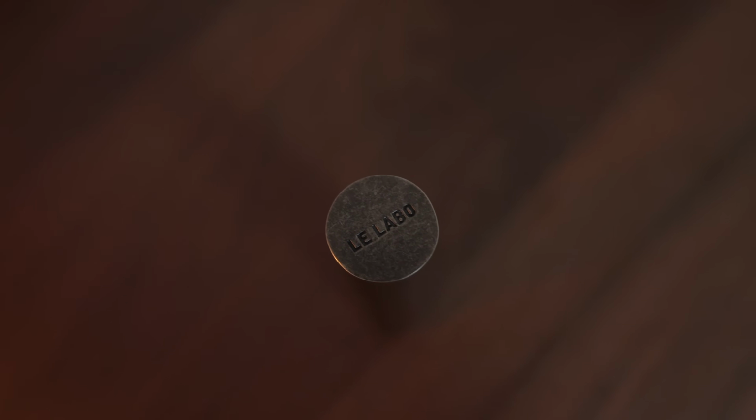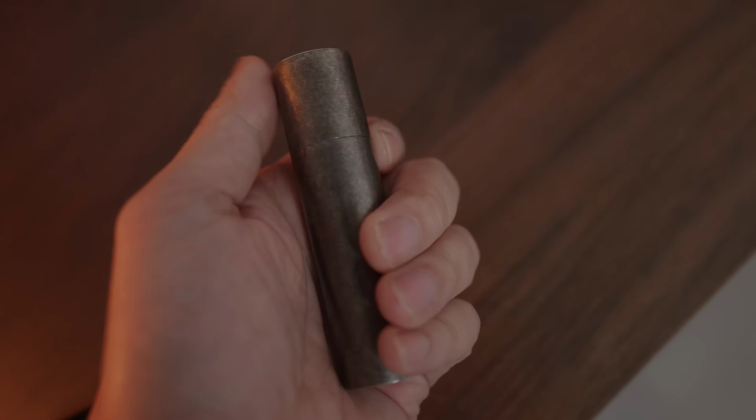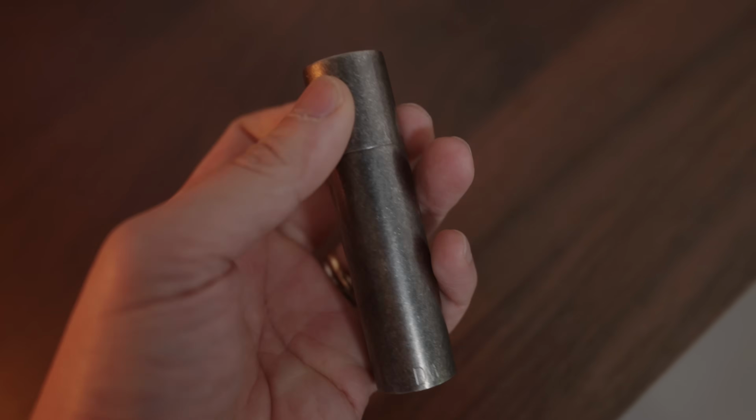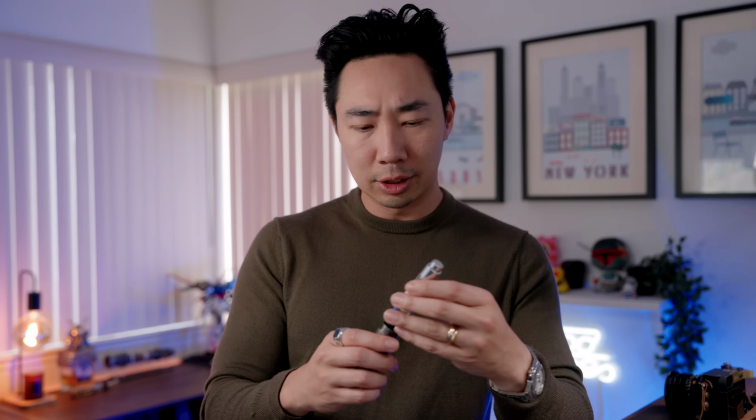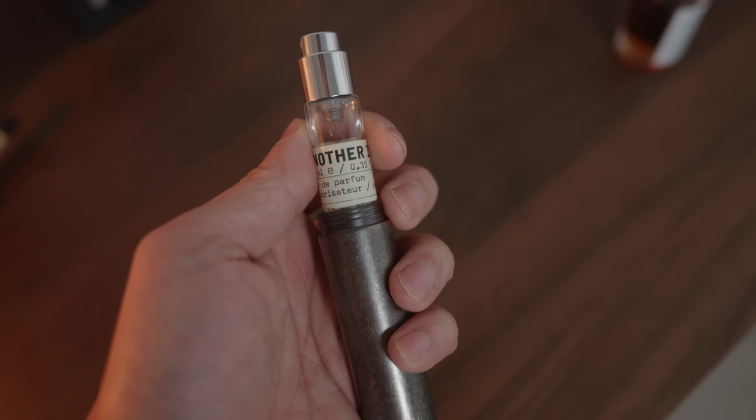The other one is in this Le Labo travel case. So this is from Le Labo. The set that I bought came with this kind of travel cylinder, and the scent I have in here is called Another 13. I personally really like this. This is great for that spring and summer months. So as you transition, it's really nice. It lasts a long time.